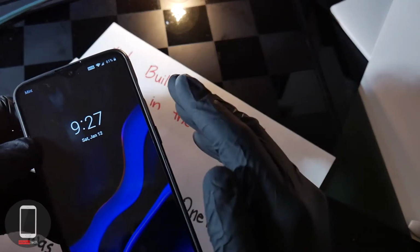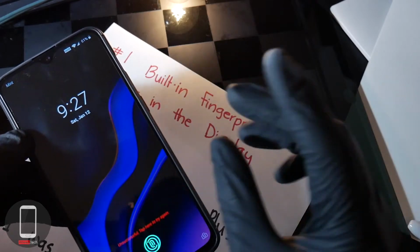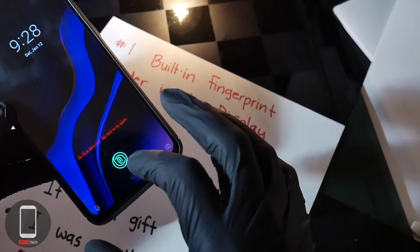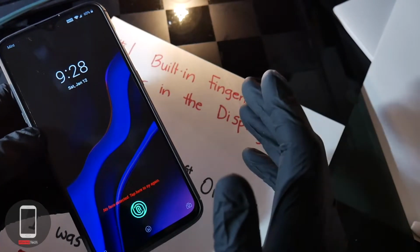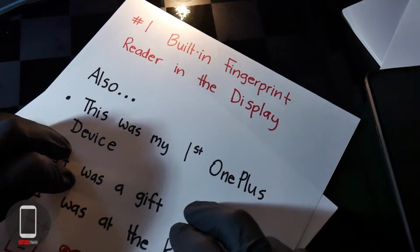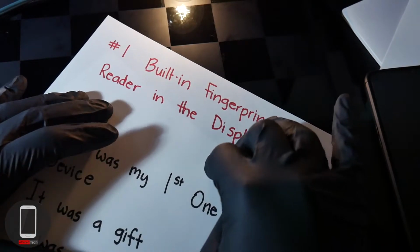I do agree that sometimes the fingerprint reader doesn't register, or it does take some time. That's why I have Face Unlock, and Face Unlock on the OnePlus 6T as well as the OnePlus 6 is pretty much instantaneous. So with a fast Face Unlock and the built-in fingerprint reader in the display, they both work as a team and it works really well. Now I do have to mention that this was also my first OnePlus device. So those are my top 5 reasons why I picked up the OnePlus 6T over the OnePlus 6.